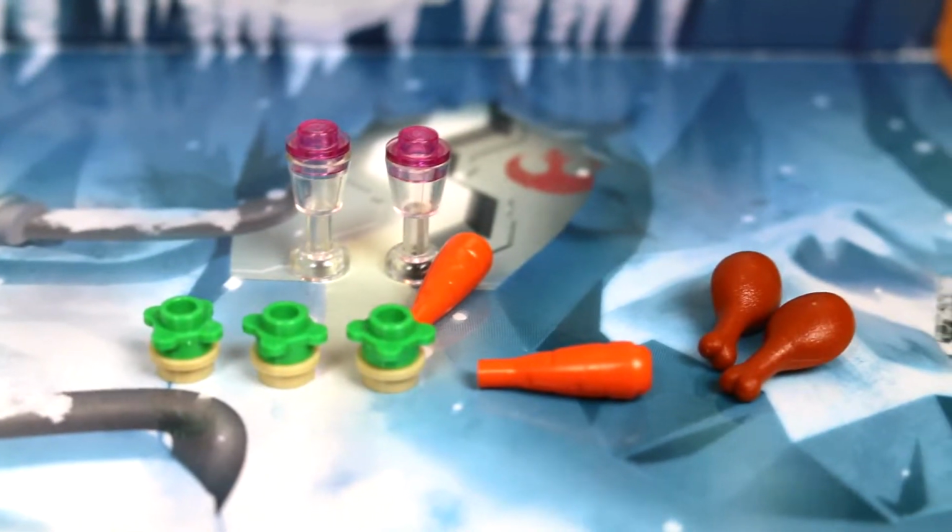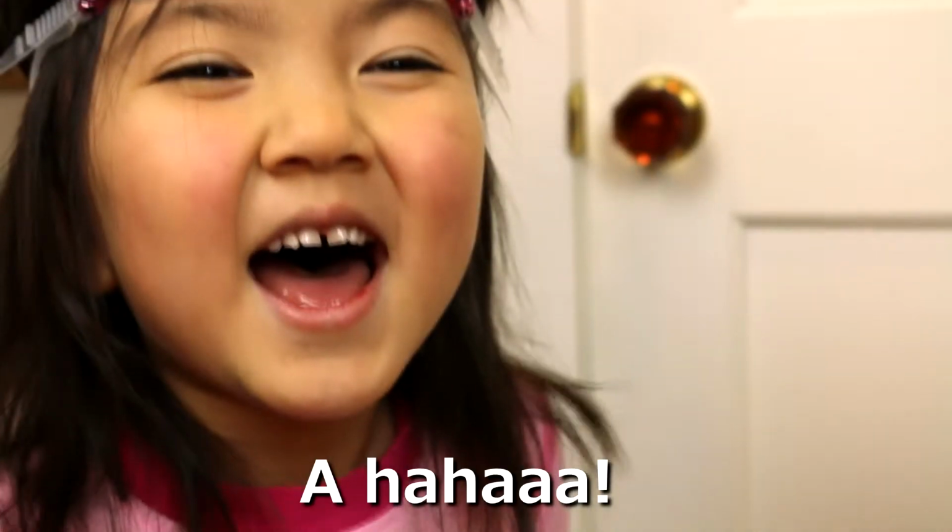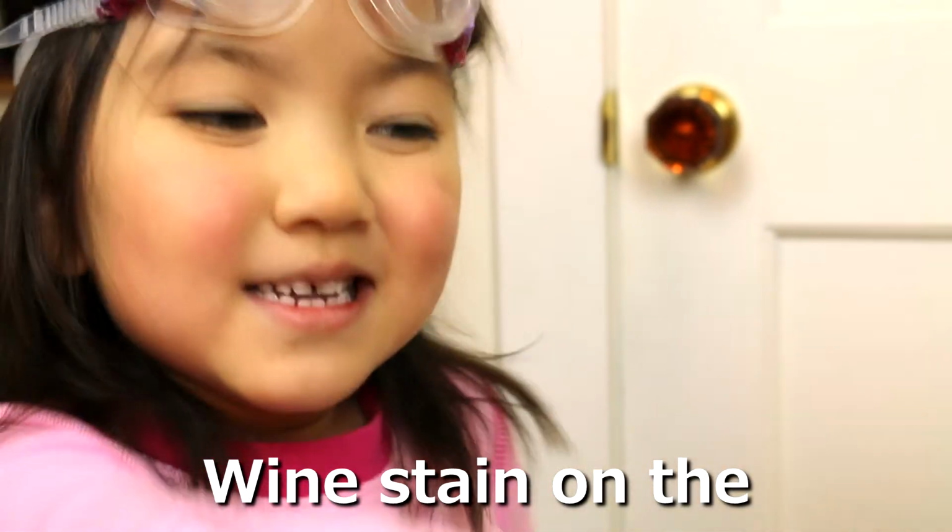Today for LEGO Advent Day 14, we got some friends' food, a Star Wars moisture harvester, and our extra piece for the day is a wine stain. I have a wine stain on the snow floor.